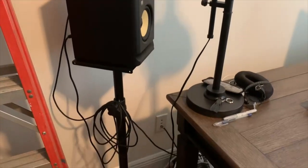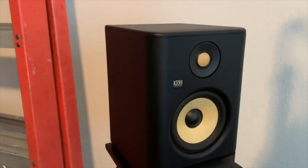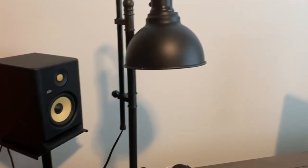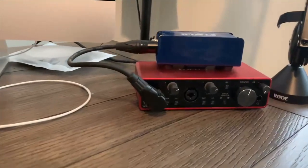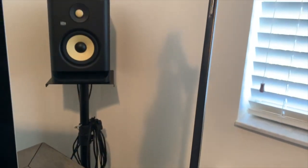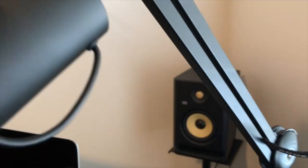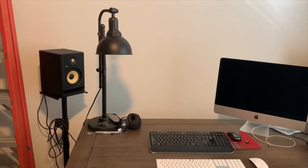So here's my Tampa office, and you can see it's pretty much the same thing. I've got the Rokit KRK 5 monitor speakers on clutch stands, which have a great resonance, sound really well. A little light from my desk, and then I've got another iMac 27-inch over here, and I run the same Cloudlifter and Focusrite Scarlett 2i2, SM7B microphone and Rodecaster boom. So pretty much the same equipment. I like it to match and be identical from one location to the other, and instead of carrying it back and forth, we just keep it all in one place.